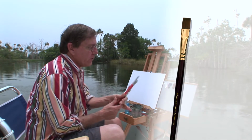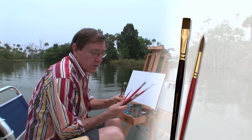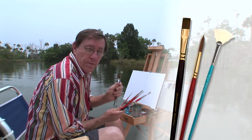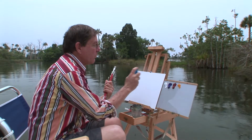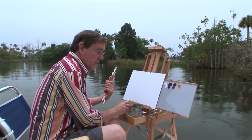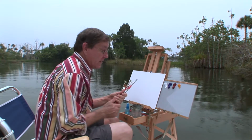I have a variety of brushes here, some flat brushes, a couple pointed brushes for detail, and a couple of fan brushes. I have an atomizer. This keeps my paint wet, keeps my board a little bit wet too, and since I'm using acrylics, these dry very quickly, especially out in the heat.